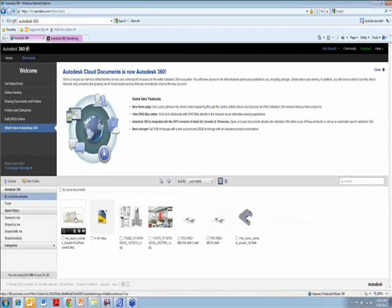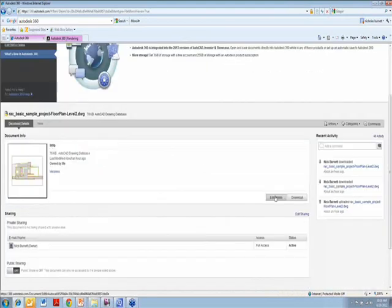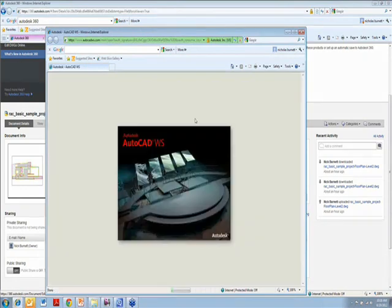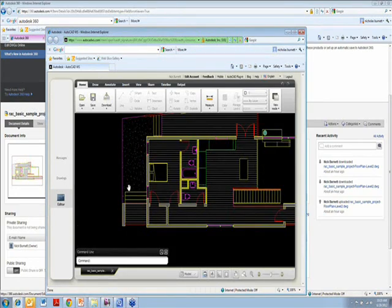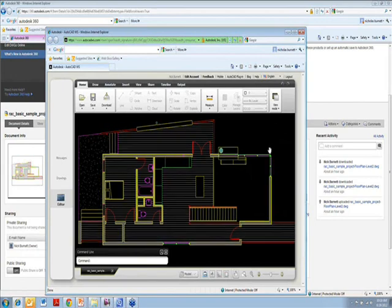I've placed several already. And like I mentioned before, if you have the proper web browser or one of the mobile apps, you can very easily have access to any sort of DWG document or design review document as well. And again, this is not with any installation. This is straight browser right now. And this is just a very simple CAD file, but you can utilize it and do all this from the comfort of any computer that has access to Autodesk 360.